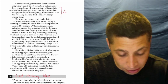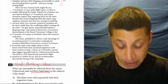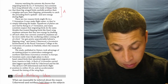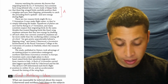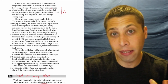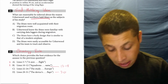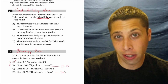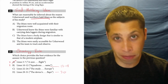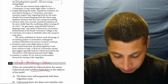Okay, well, it talks about ibises. It doesn't say specifically anything about the northern bald ibis. So it seems like it's missing an important thing of why this particular bird was chosen. This is telling me about the result of the study, but it's not saying why we designed the study around the ibis. So this, to me, is more proof that that choice is wrong because it doesn't answer the question. It needs to talk about the northern bald ibis. So let's keep going. Let's look at 10 through 12.